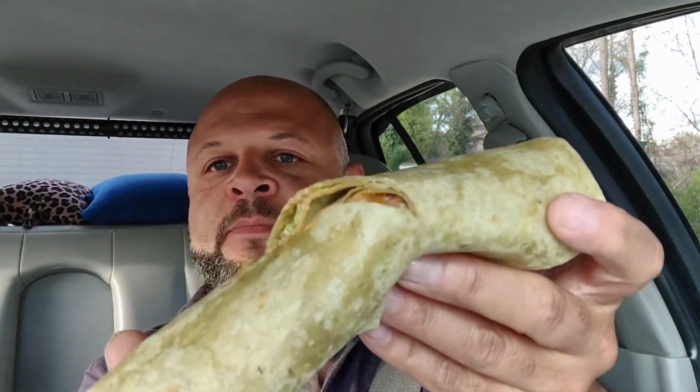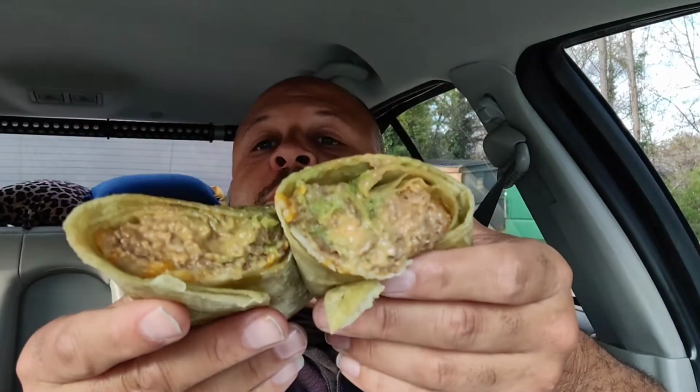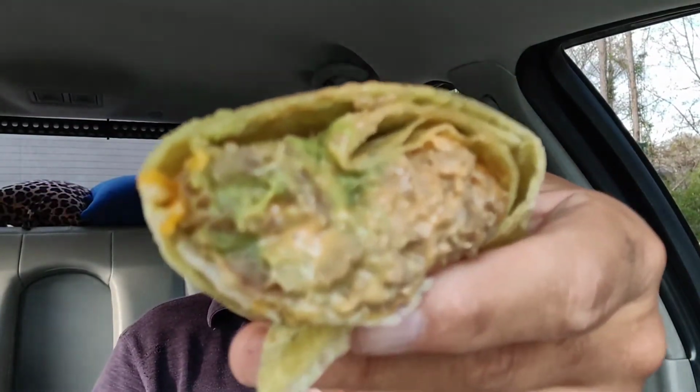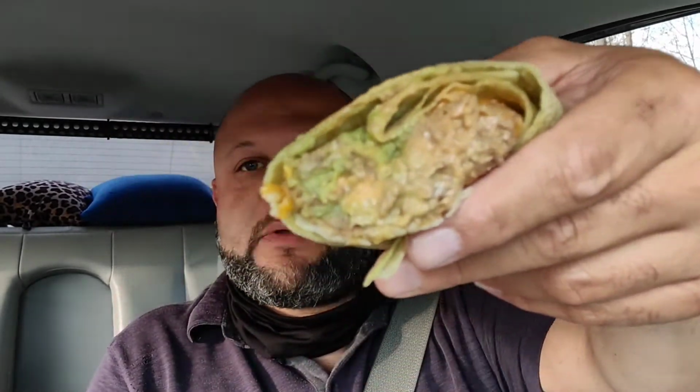All right. So let's take it loose. You can see the inside here. All right. And take it loose. I'm going to let you see the inside of this thing. Get a good close look there. Try to let it zoom in, get a good focus on it.